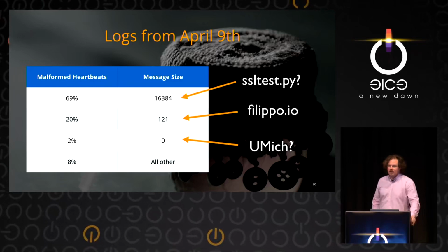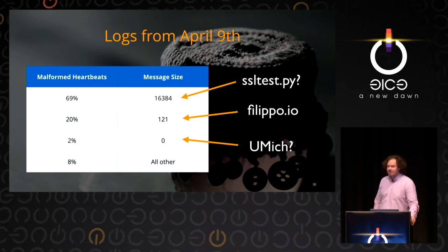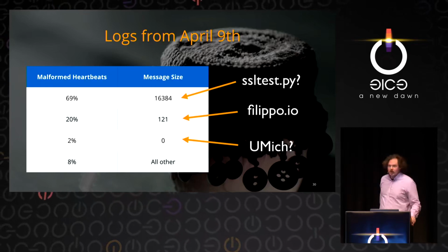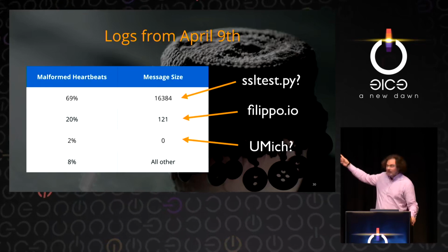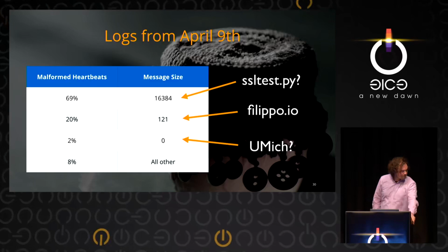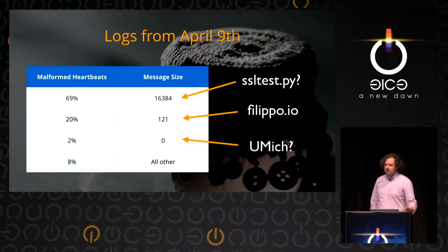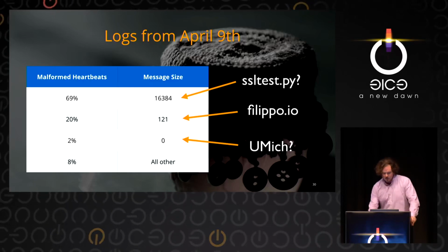But you might also recognize it as the hard-coded value in the SSL test Python tool that came out the first day. 20% were 121, and that was actually from Filippo's site. And University of Michigan, maybe, were you guys scanning on April 9th? Or in any case, there were a lot of requests that used the zero-length packet, which is another way to just check to see if your site is vulnerable.